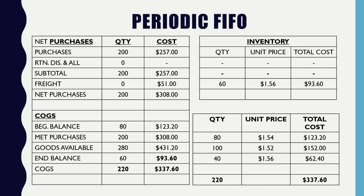All right. And then lastly, my ending inventory, right? It's going to reflect the 60 items that I have in my inventory, which I know was $1.56. So that's going to give me a grand total of $93.60, right? And I can do the same thing by subtracting it out of my total amount of $431, right? And I subtract my $337.60. I'm going to get my remainder of $93.60. Okay? So that's how you calculate FIFO when you have beginning inventory.